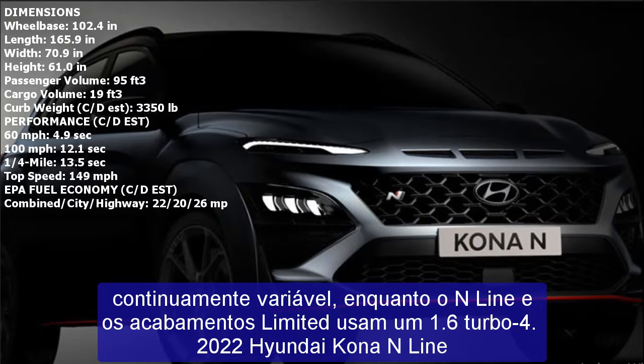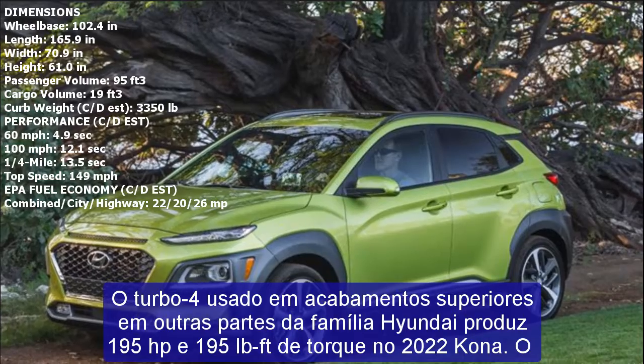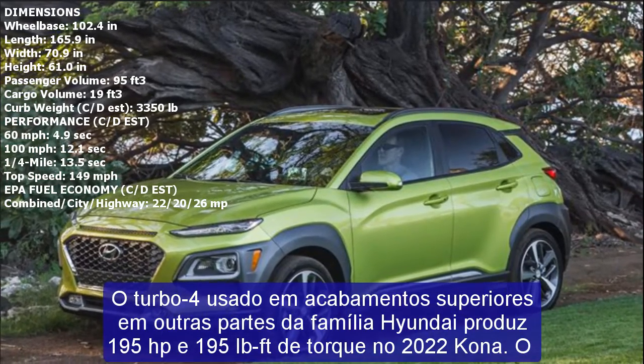Made in South Korea, the 2022 Hyundai Kona goes on sale this summer, and pricing will be announced then.